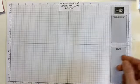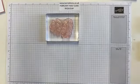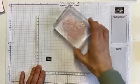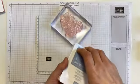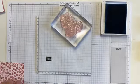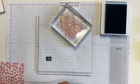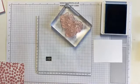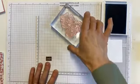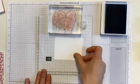Right, first things first, let's do our stamping. So you will need the big butterfly stamp. Pull in my little spongy mat and your ink. You'll need a scrap of Whisper White. Oh, Basic White even. I believe you may have had Whisper White in your kits, because when I cut them I still had supplies, but I'm now on Basic White and my brain needs to engage that.